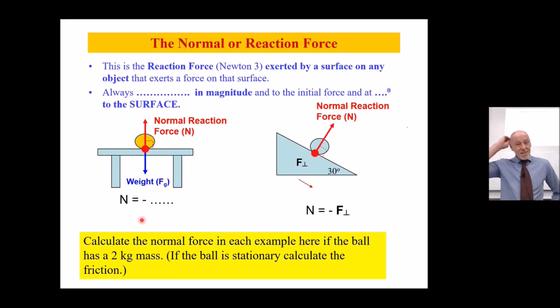Now, we've discussed the normal reaction force. Up until now, we've said the normal force is the force that the surface pushes up with when you exert a force down on it. So obviously, if you put an object on a table, then the object pushes down on the table because of its weight, and the table therefore pushes back up on the object. You guys agree with that?